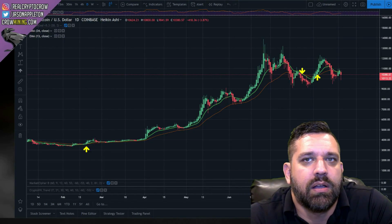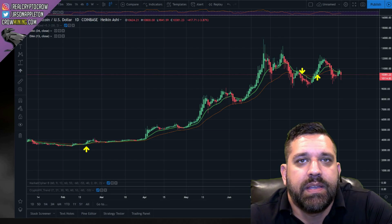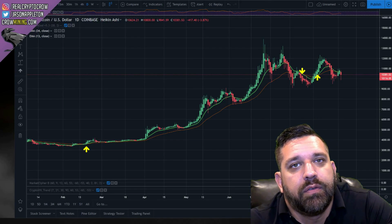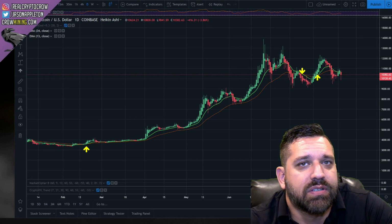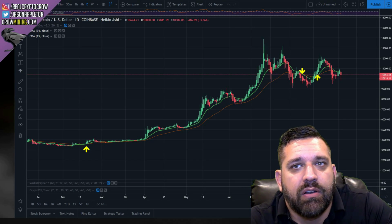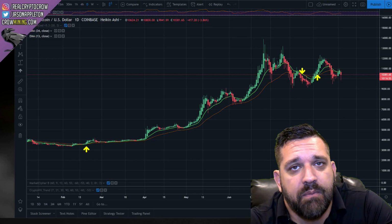Okay, now we're going to talk about my favorite. This is an indicator that I've used basically since the very beginning. And it's one that's almost fail-proof, but it is slow. When I first got into bot trading, this is an indicator that I would use for my bots, and I did very well with it. And you can use it on any time frame.